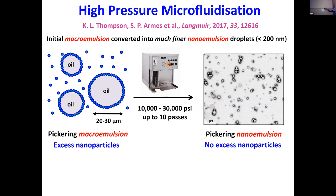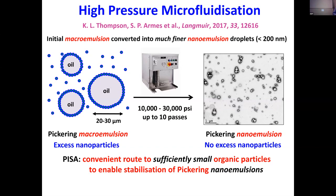And this is a TEM image of the nanoparticle superstructure that's left behind after the oil and the water phase has evaporated. So this is a kind of proof of structure. So the point here is that PISA is a convenient route to make sufficiently small, sterically stabilized nanoparticles that enable us to make Pickering nanoemulsions. If you want droplets of 200 to 300 nanometers, you really need nanoparticles down at that 20 to 30 nanometers, about an order of magnitude lower than the droplet diameter.